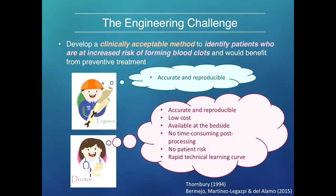But then, in talking to medical doctors, I realized that medical practice is more complex, and that typically medical doctors not only require a method that is accurate and reproducible, but also a method that is low cost, that can actually be performed at the bedside or that requires very little effort, that doesn't take a long time to come up with an answer, that obviously doesn't pose any risk to the patient, and that is easy for technicians to learn how to use.